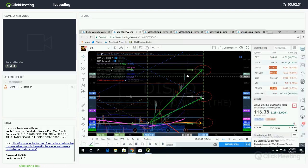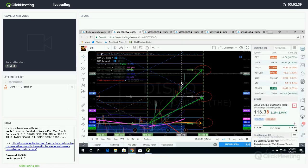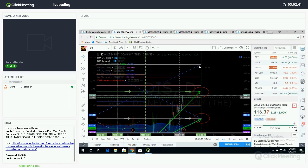On the other side of earnings, if it gets squeezed here, this is really interesting actually. You'd see 124.15 on September 6th. The nearest upside target is 117.38. The downside target, 110.49 area.